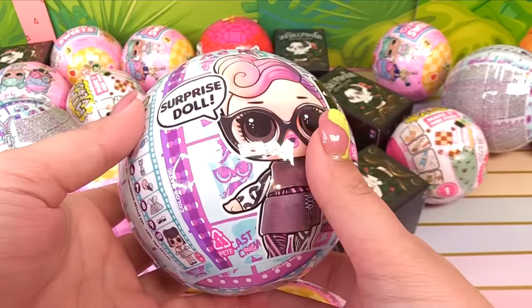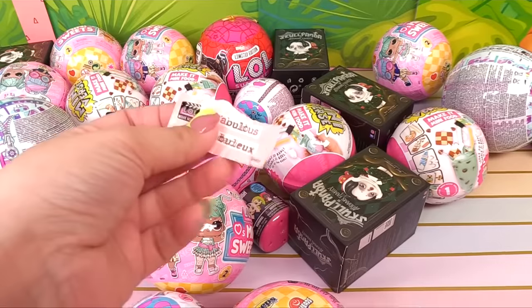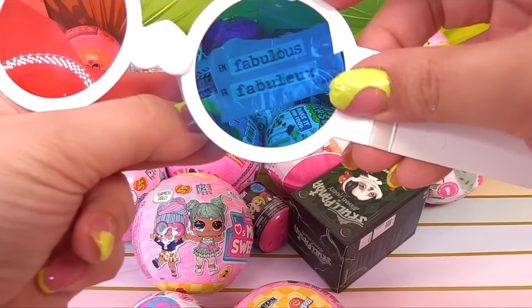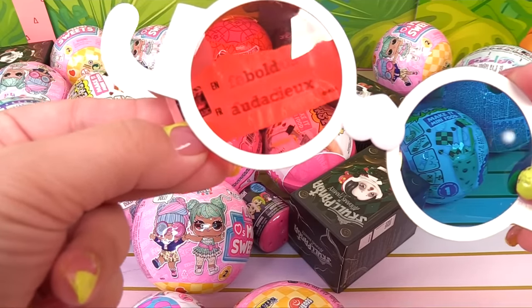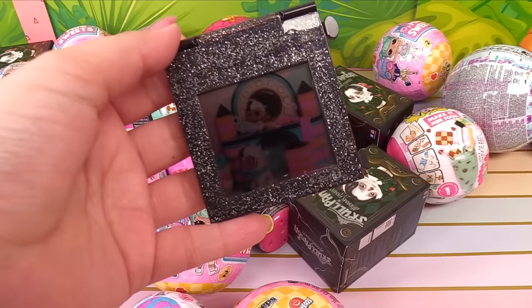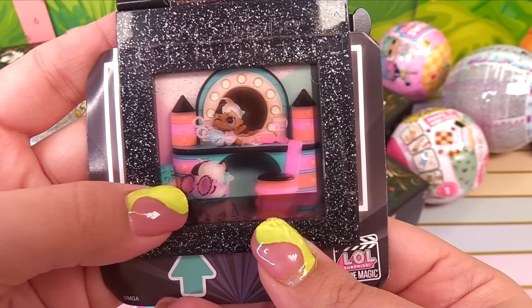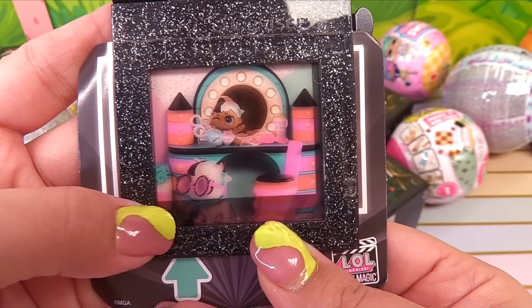Let's see another movie magic doll. What was our secret message? Now that we have both colors of our glasses, it should be easy. We've got fabulous and we've also got bold. Let's check out our movie scene. What is it? We've got little baby next door and pup next door. Looks like they're in the LOL house.